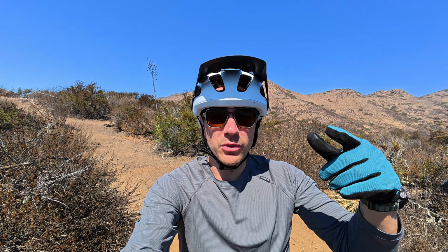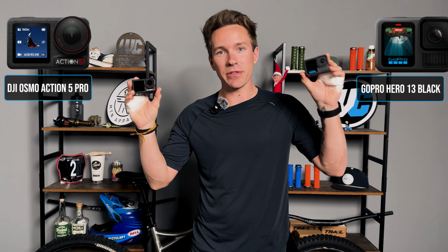Have you ever been to the eye doctor and had that experience where they're like 1, 2, 1, 2, 2, 3, 2, 3? That footage was from these two cameras, the latest and greatest from DJI, the Osmo Action 5 Pro and the GoPro Hero 13.